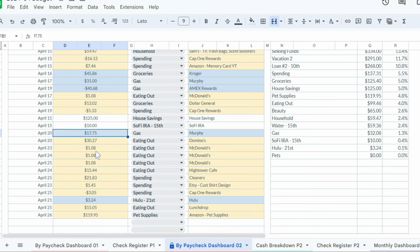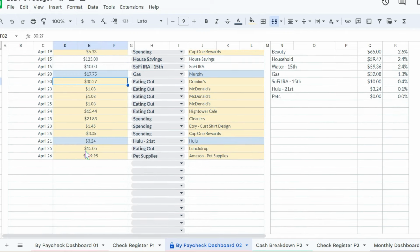We put more gas at Murphy for $17.75. Domino's, that was the pizza we bought, and our friend decided to pay for it, so he paid us back. That was $35 that he paid back, and the pizza was only $3.27, so we actually made a couple bucks off of that. And then I bought breakfast a couple of days for $1.08 at McDonald's. I did buy lunch one day for $15.44.